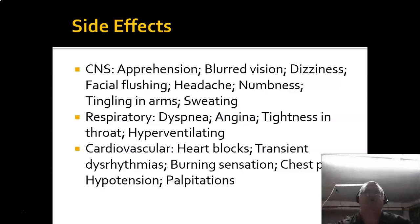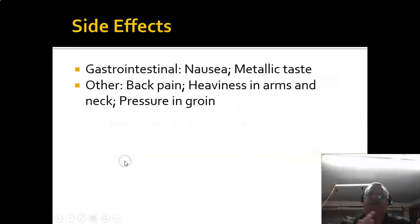Now, this can also cause heart blocks, which is a problem. Usually what happens is that the ventricles, once they reset, go, wait, we've got to go to beating. So you're going to see some PVCs as they come out of the asystole phase of the medication. Again, they're going to get very nauseous, actually, and they get that metallic taste in their mouth.